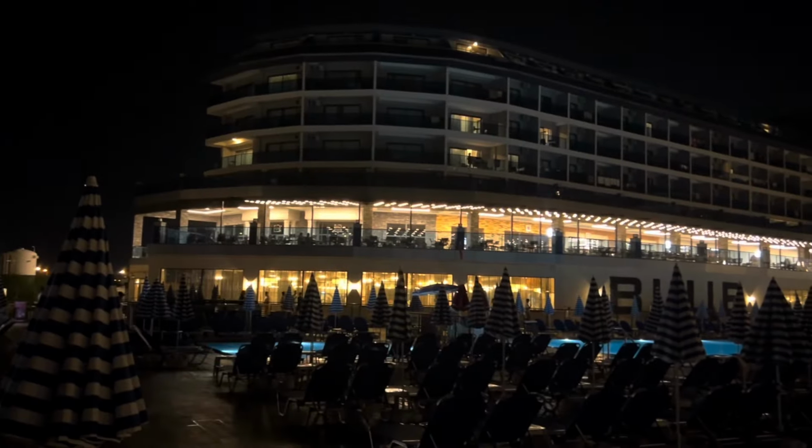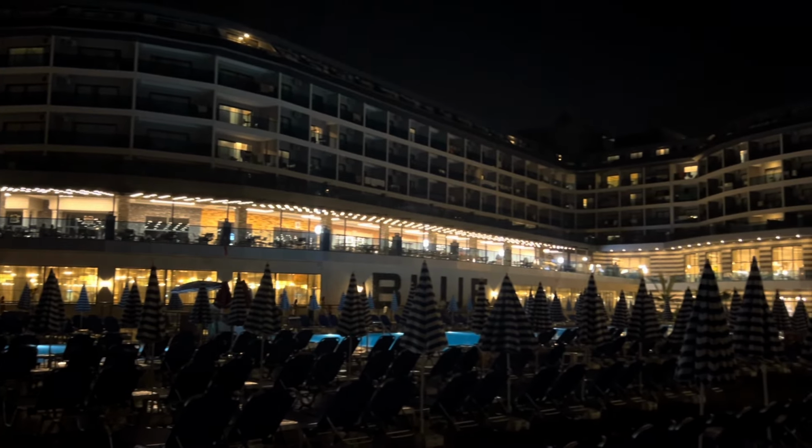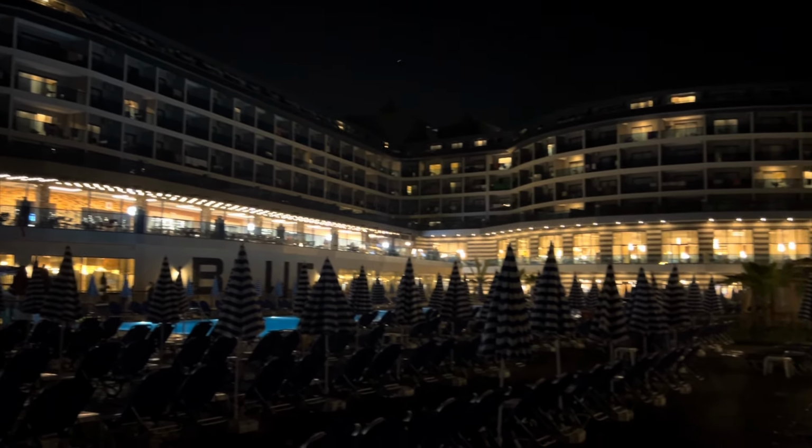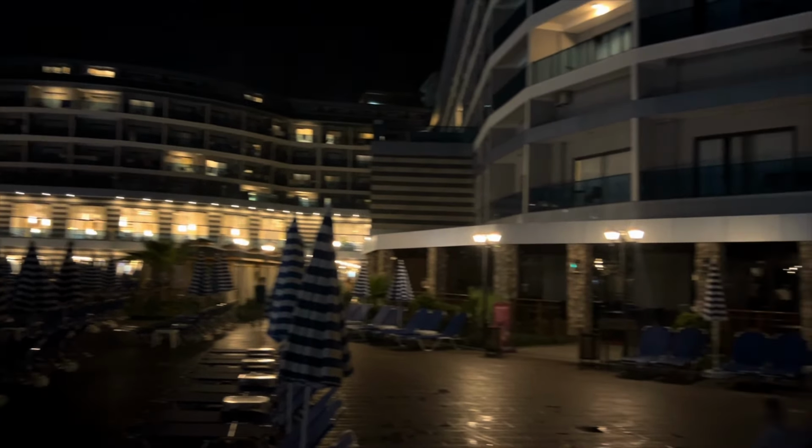Eftalia Blue is a really nice hotel. There are some things that the hotel could do better, but we had an amazing time.